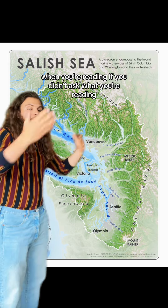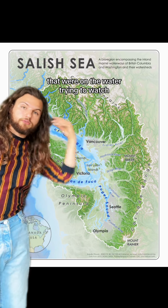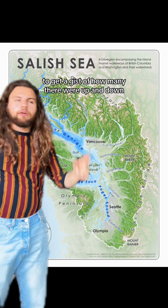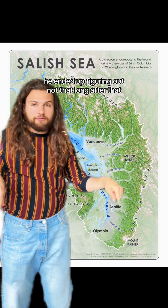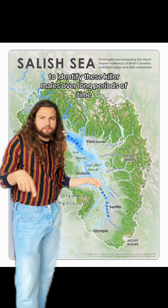They didn't ask me what you're reading. But the idea is to get all of the information from people along the coast that were on the water trying to watch, to get a gist of how many there were up and down. He ended up figuring out not that long after that you could use photo identification to identify these killer whales over long periods of time.